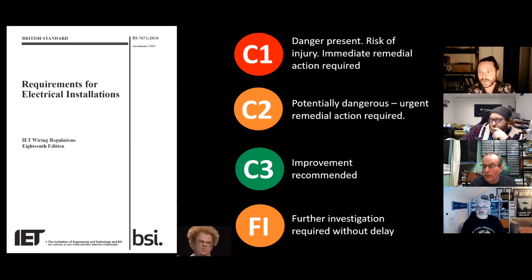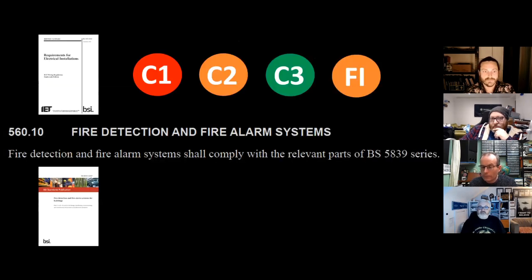So there's some confusion on codes. Dan, do you want to go in? Do you want to just start by explaining this one regulation, or do you want me to do it?